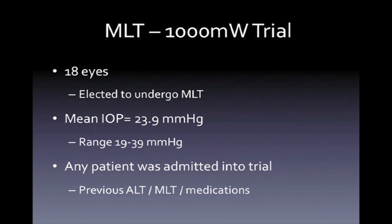I then looked at using 1,000 milliwatts of power on 18 eyes. Now all these patients elected to undergo the MLT. Their mean IOP was 23.9 with a range of 19 to 39 millimeters of mercury. Now any patient was admitted to this trial because I was feeling really comfortable using the MLT therapy, so I would allow patients who had previous ALT, MLT, or were on current medications to be enrolled into this treatment.